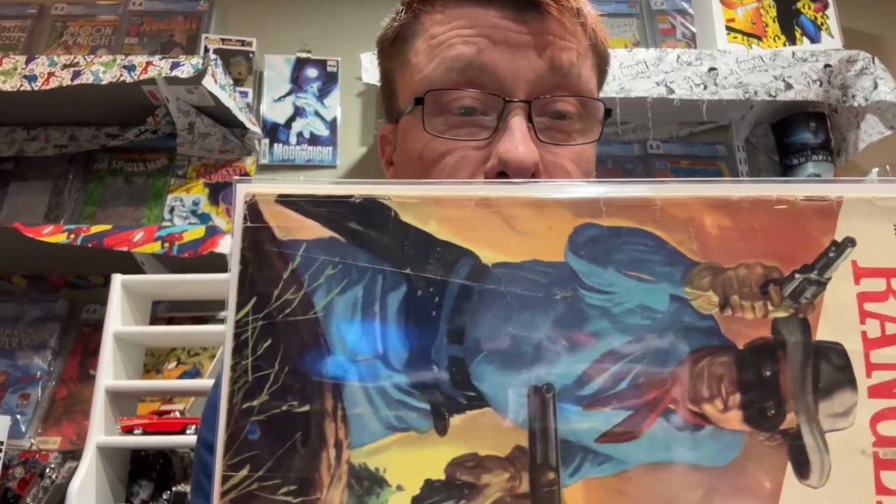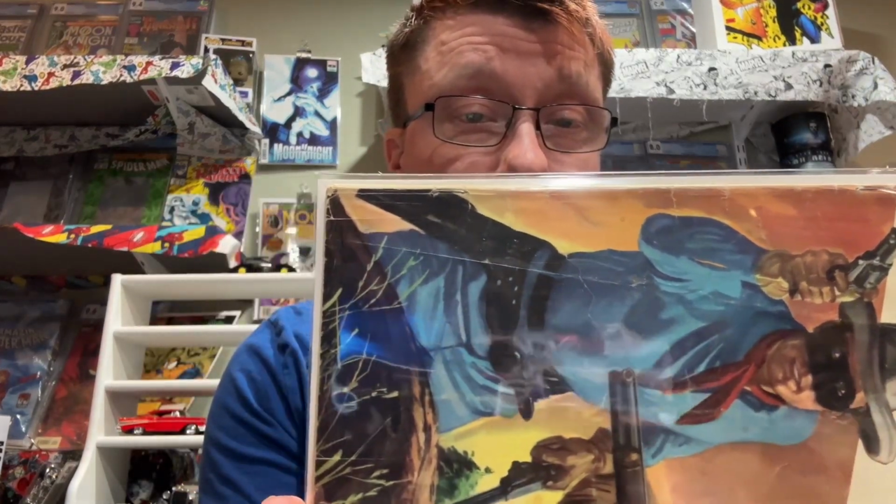This is a 13-page story with the Lone Ranger in one of his classic adventures, and it was also based off a TV show from way back when, long before I was even born. But I will give you guys a quick spine slide on this. There, as you can see, there is a lot of wear and tear. So do you guys have any high grade vintage comics of these, or do you not?